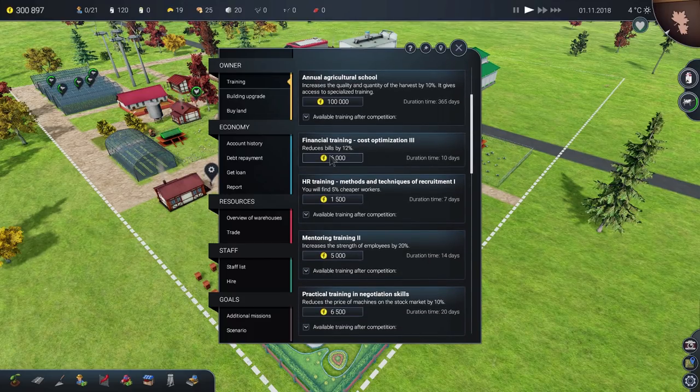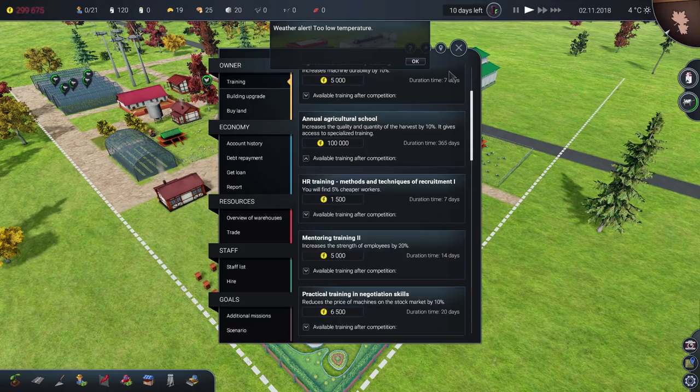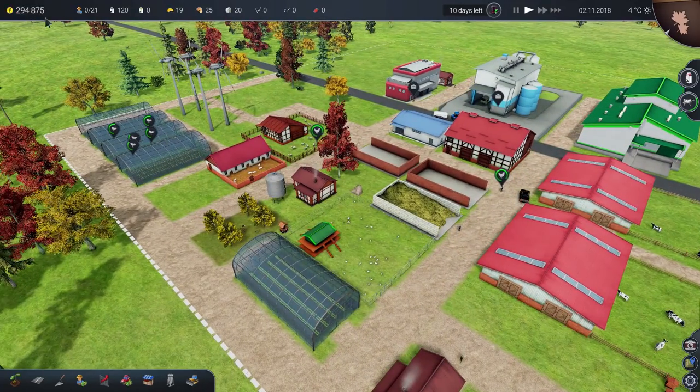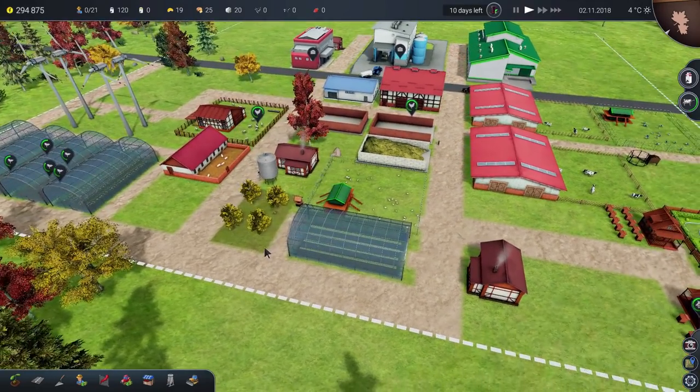We could reduce the bills by 12%, and that's that one done. That's financial training, cost optimization 3 done, and that'll be sorted. So I think we do that. 10 days, that's fine. 6 grand gets that out of the way, and it makes the running of the farm a bit cheaper, which is good, because then, yes, we lose less money each time the sort of maintenance stuff needs to happen, all that kind of jazz.